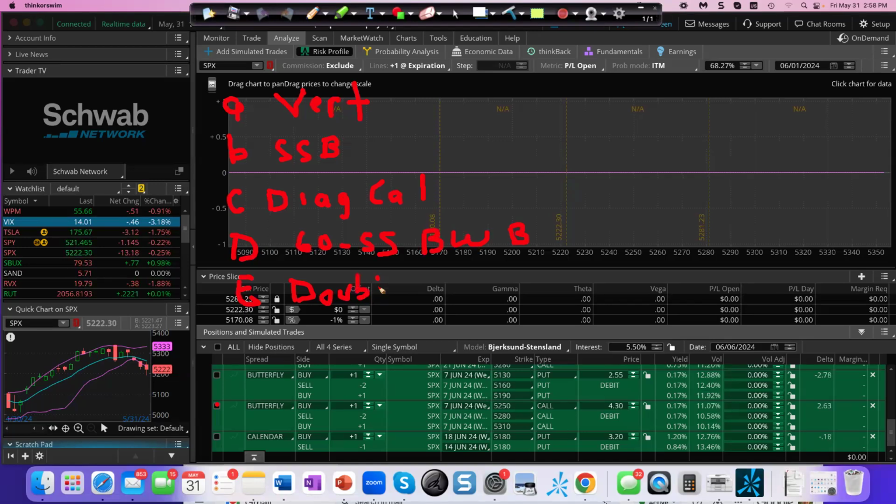Now, you could say, what's the main reason the E double fly was low maintenance? Because for a short time, like a week, it can handle quite a move. So you're really on that one. I think if it moved towards the break even or something, you could just take it off because you've got an awful lot of room.